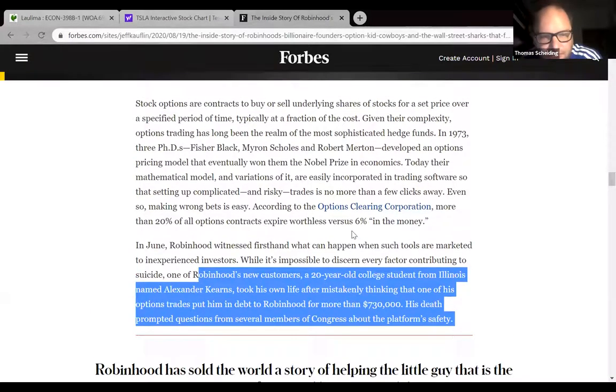Look here. Making wrong bets is easy. According to the Options Clearing Corporation, most contracts expire worthless. More than 20% expire worthless. Only 6% are in the money. So what's the difference between this 20% and this 6% in the money? That would be where they make something, but they don't make a profit. That would mean the option was fairly priced.